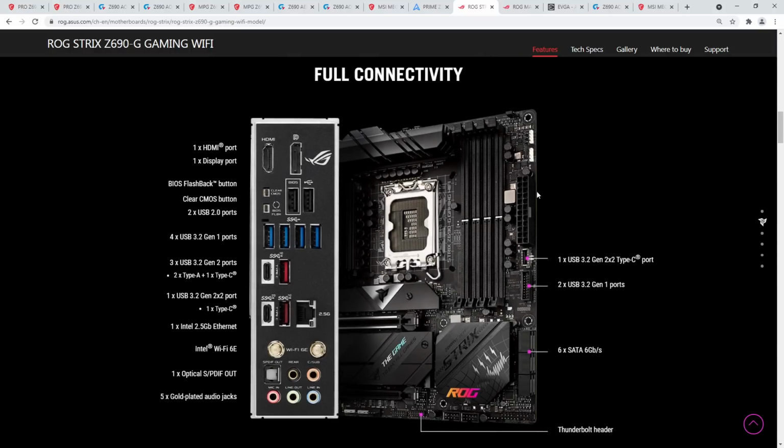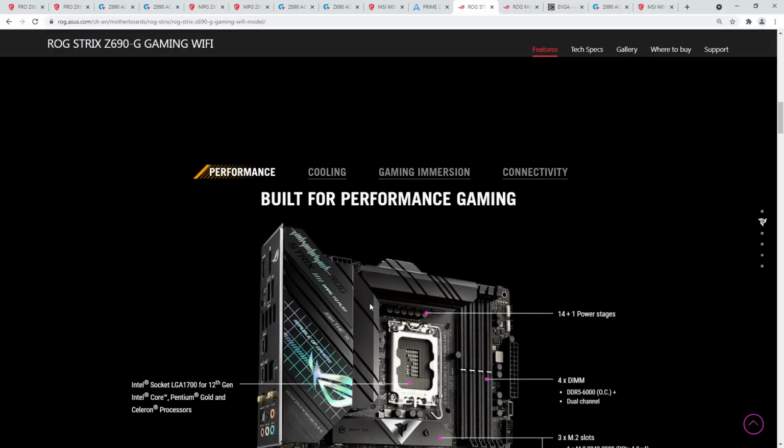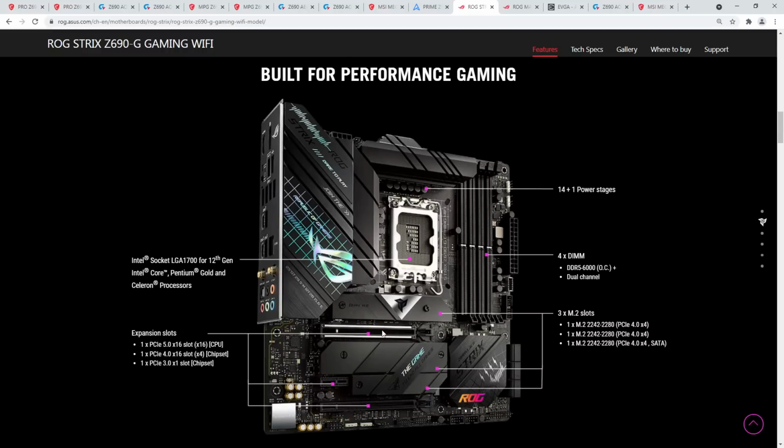In terms of rear I/O functionality, it's well equipped, right? You've got clear CMOS in the back, BIOS flashback functionality, 2.5 gig LAN, 8 USB Type A ports, dual Type Cs, Wi-Fi 6, of course. You get display outputs as well. The VRM heatsinks are substantial, and the VRM is also at 14+1 power, with 14 power stages for V-Core. This will be fine for any CPU you can fit into the socket.